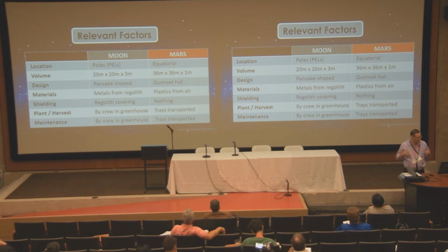The typical thing, or at least my design for the Moon, would be a pancake-shaped structure with Kevlar tethers holding the roof flat, so you can push regolith on top. The typical thing for Mars, like we saw in the drawing, would be a Quonset hut style. That's neither here nor there. You can switch one or the other.